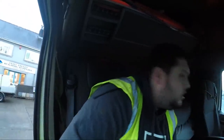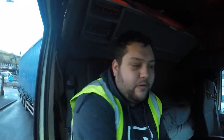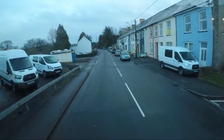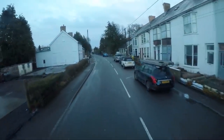It's a bit of a blind left, which is why I've got my seatbelt off. It's a lot nicer in the daylight. This morning, I couldn't see anything. It was like pitch black, almost. Right, seatbelt on. We were just parked up there. Happy days. Good to go.